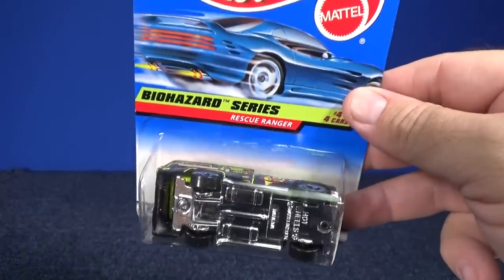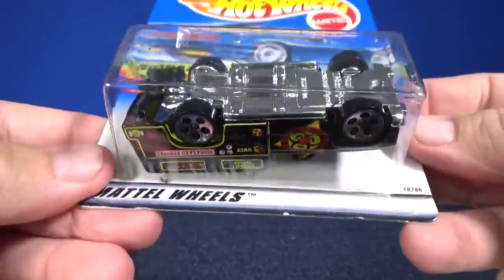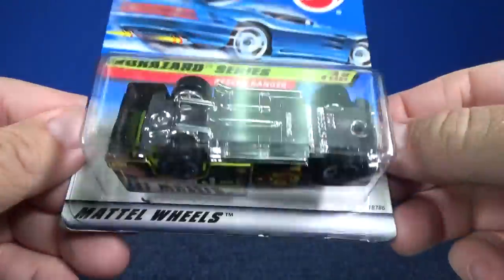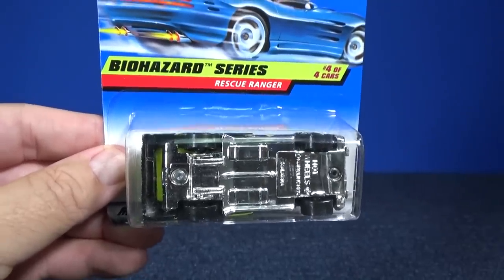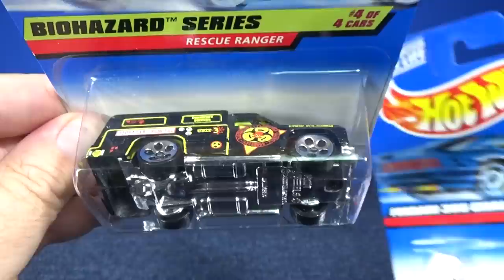Rescue Ranger, come on. Anybody can see that one. I call it a flipper. I don't know if it was called flipper before or if I just started calling it a flipper. But yeah, it's just flipped around in the blister. Again, it's not an error that I would collect. But it's kind of an interesting conversation piece if you like to collect. It gives you something to talk about.